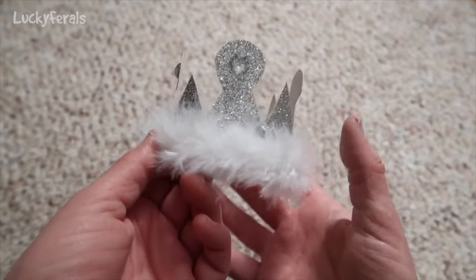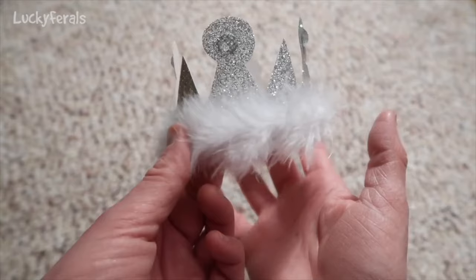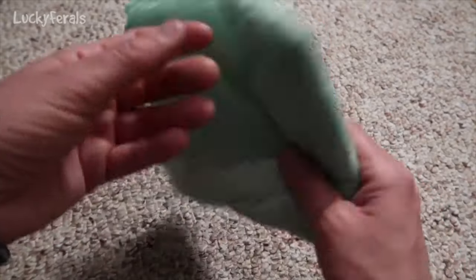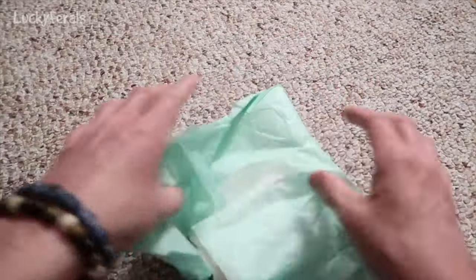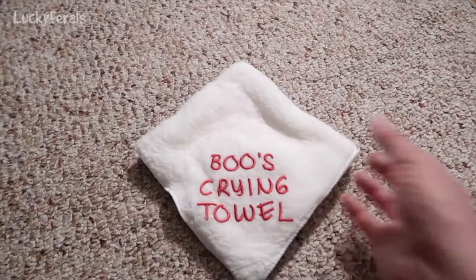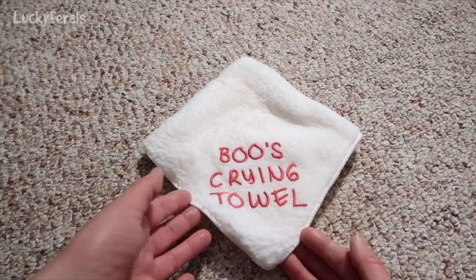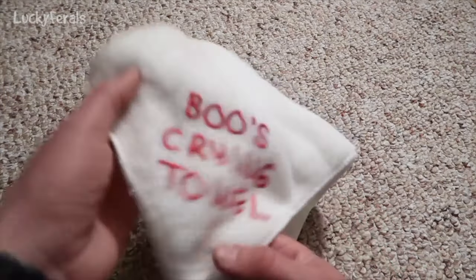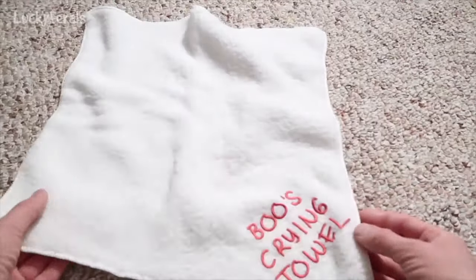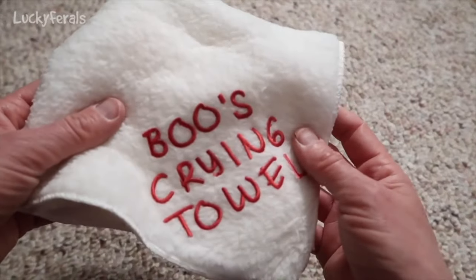This is from Zoa Langford. So Zoa made the capes and she just made a matching crown. Zoa, you are super talented. And this says Boo. Oh my god, this is so funny. This says Boo's crying towel because Boo's a big crybaby. Oh my gosh, this is hilarious. That is so awesome, Zoa. Thank you so much. Boo's crying towel. I could use it to dry his eyes when he's crying.